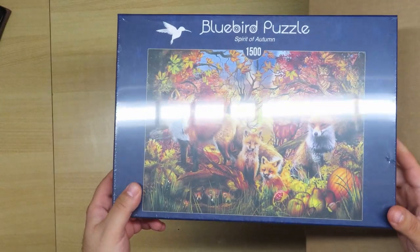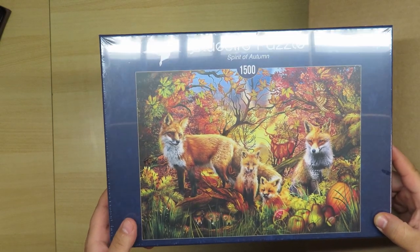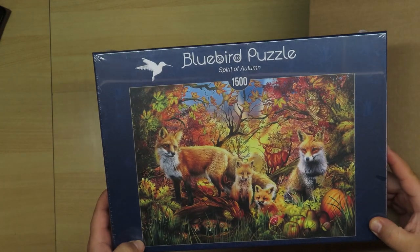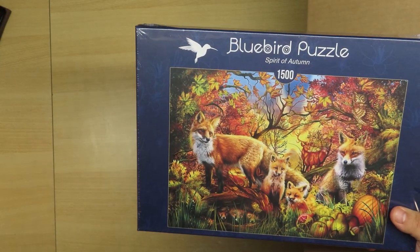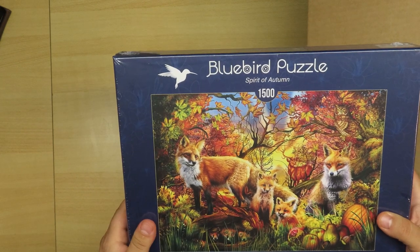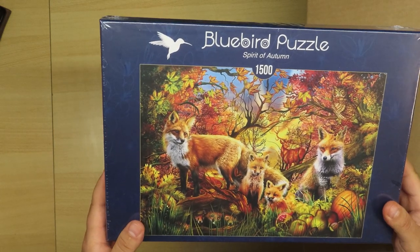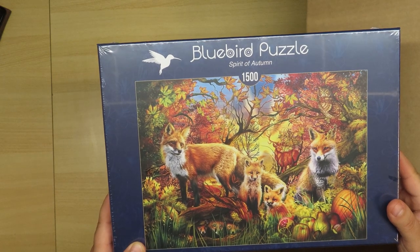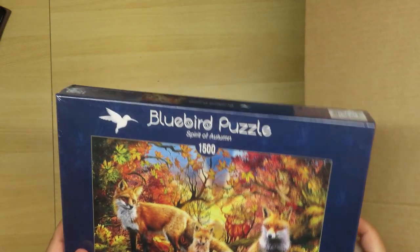This is also a Bluebird puzzle, somewhat of an autumn. I've actually seen this on Instagram. I found it very interesting as a picture. The girl that made this puzzle said it was difficult, so we will see when we get to it. But still, I have read from some other jigsaw puzzle friends on the internet that they were not so excited about the quality of the Bluebird puzzle. I don't know, I was quite excited with them, I really liked them. But then again, everybody has their own opinion and you are free to decide.